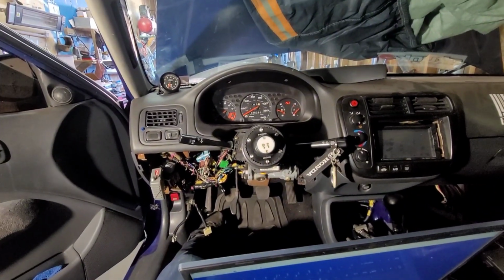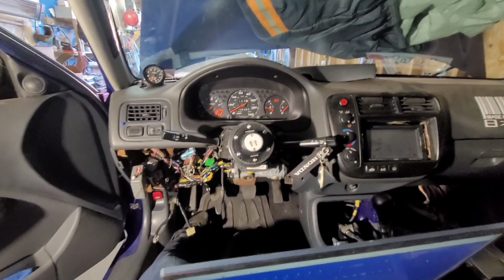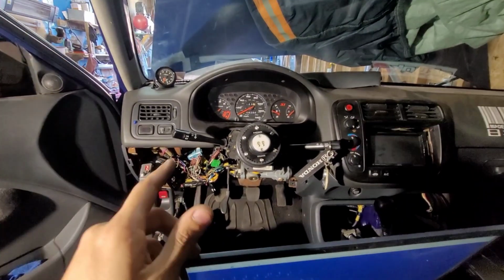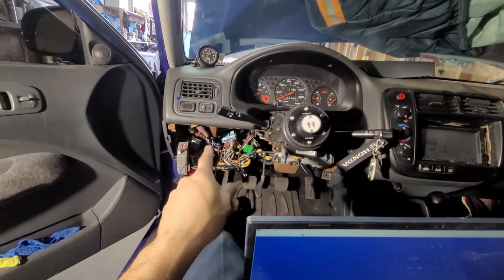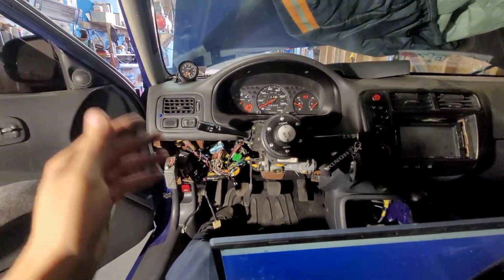I'm kind of lost. Like I said, I'm gonna try to figure this out. I'll keep you posted once I test out these relays in here and everything. I hope I can find this part. It's kind of stressing me out.